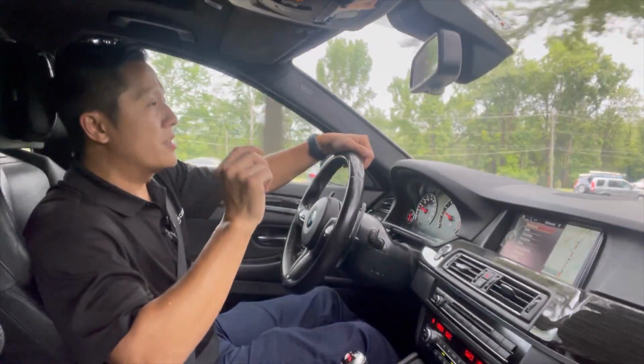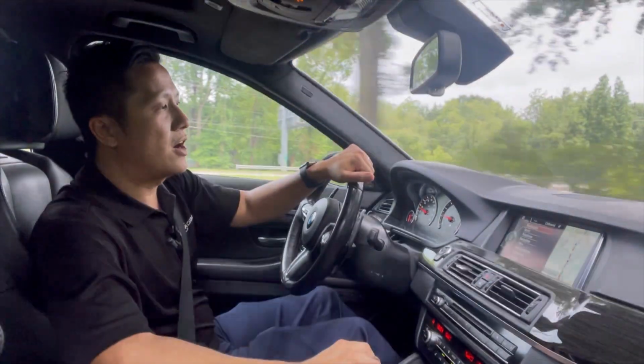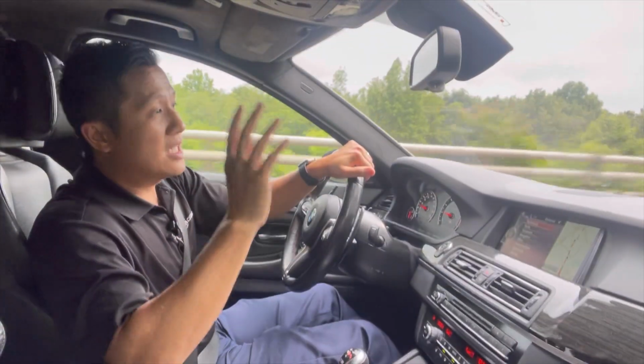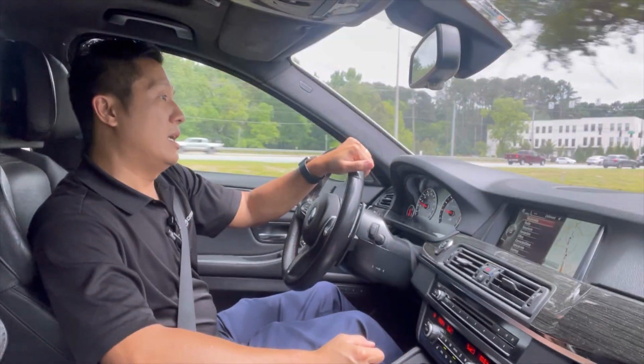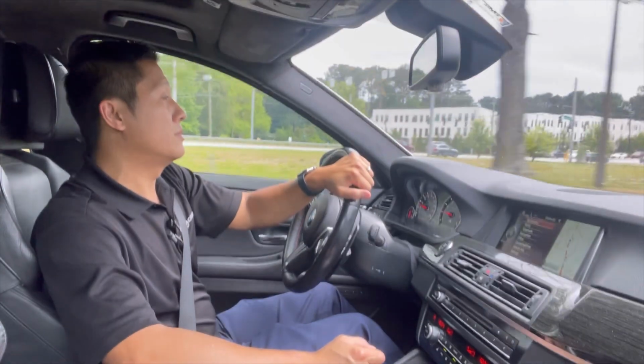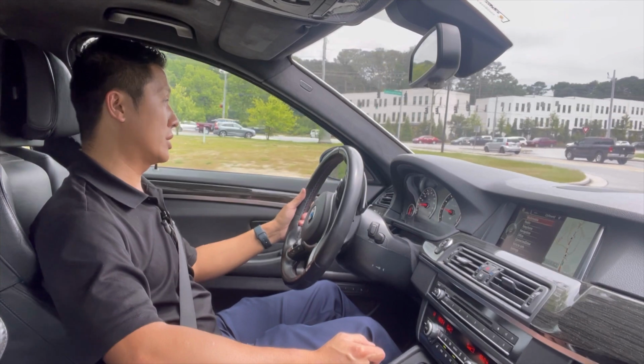So if you compare this to an American V8, these are the smaller ones, only 4.4 liter. Your typical American is 5.0 and above. But these things have just as much or more power than your traditional American muscle car. And trust me, it is really, really fast. Very powerful. Lots and lots of low-end torque.